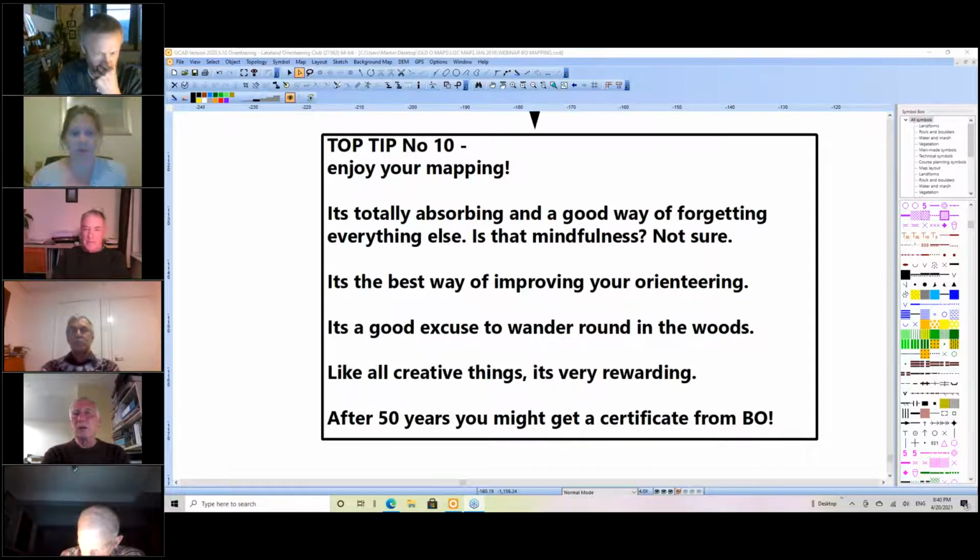School grounds, many areas, the school itself will have a very detailed survey map of their grounds, and you may well find that that's the best source of information for a base map.